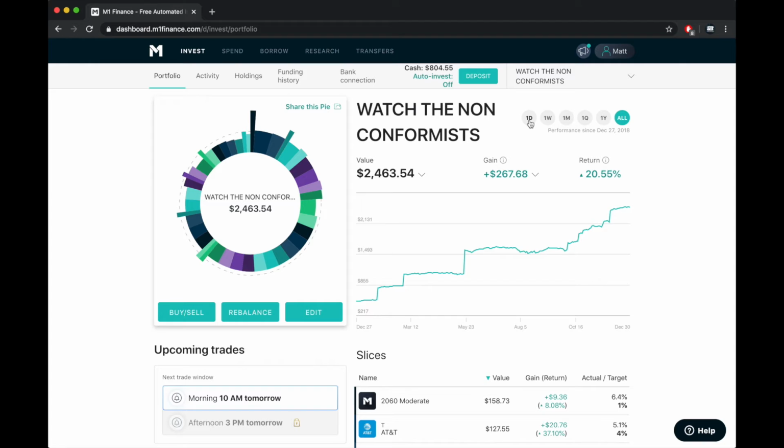Underneath, or to the side rather, you can see that I can look at the day's data, which of course there's not enough to display. The day's not over. The week's data, today's a Monday, not much there. Month, quarter, year, or all. I like to just leave it on all. That way I have a general overview on how my account is doing as a whole.